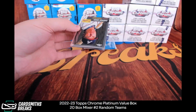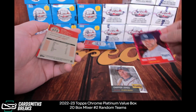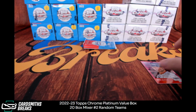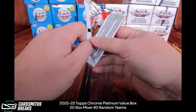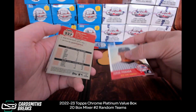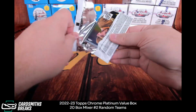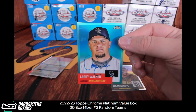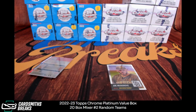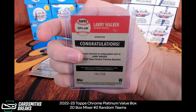Man, we are so unbelievably due for a Julio, even a base Julio. Mike Zunino to 100. Fuchsia. B. Tucker. B. Smith. Yasmani Grandal Refractor. Oh, wow, look at that. A Larry Walker autograph. Trooper. Aqua Auto. Out of nowhere. That card rules. 145 of 150.